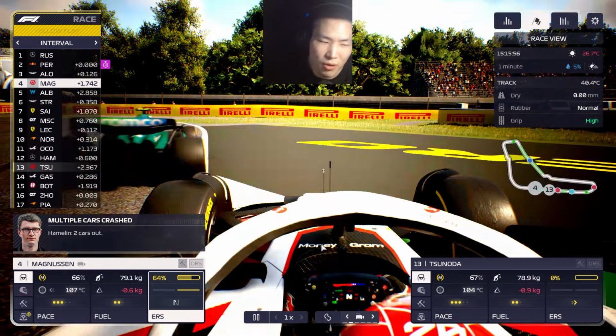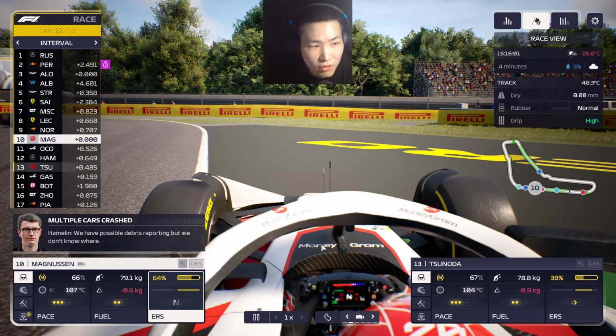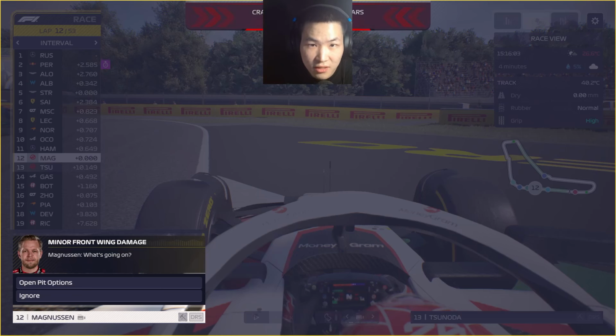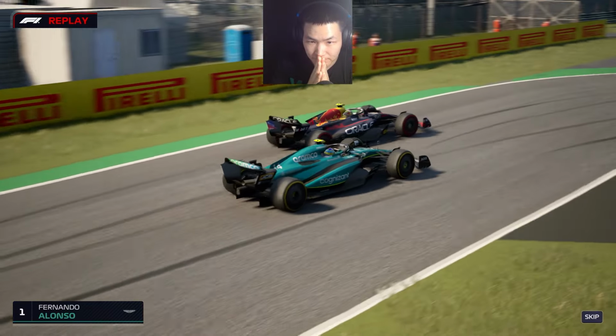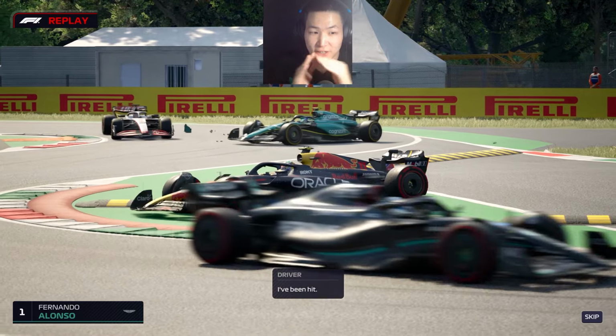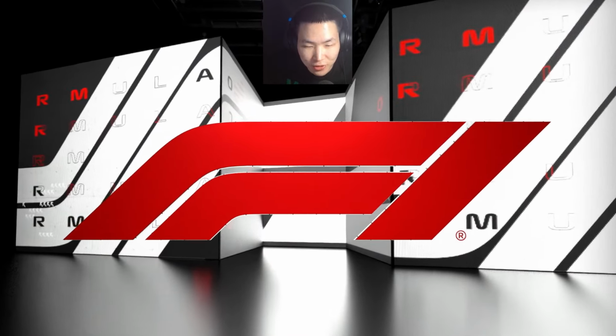Oh no! Come on! Come on! We have a possible crash! But we don't know where. Seriously? Looks like it was Alonso involved in that one. Okay. Oh, you kidding? Alonso, what are you doing?